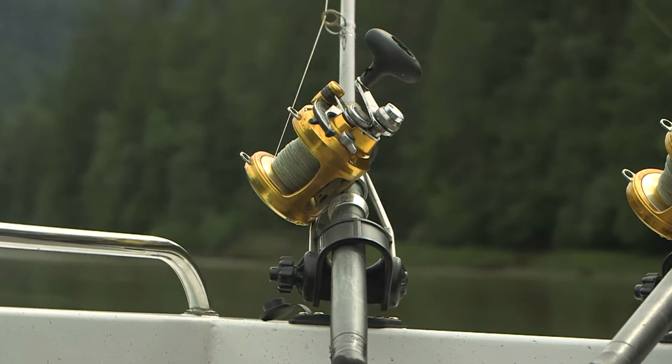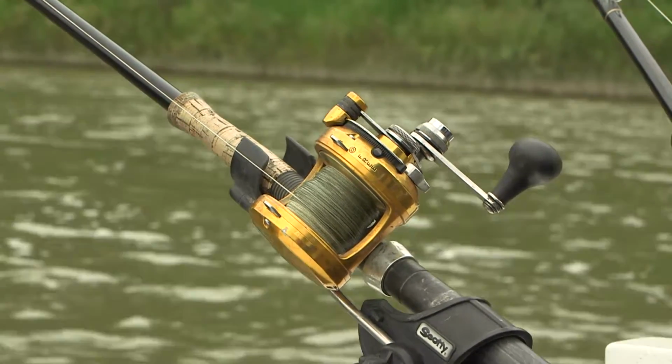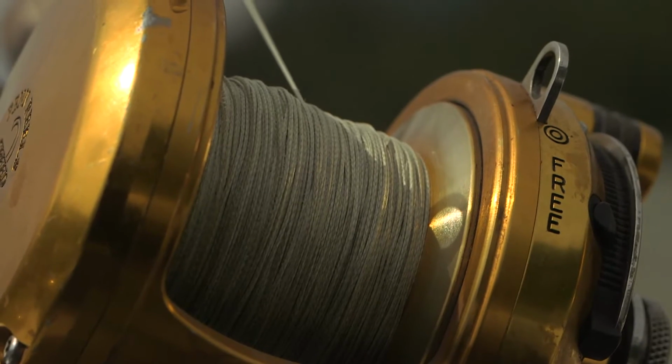The reels we're using are large level wind multiplier style reels. They're all right-hand wind, unfortunately. Some guys are lefties, but they're all right-handed. Everybody seems to get on with it pretty good.